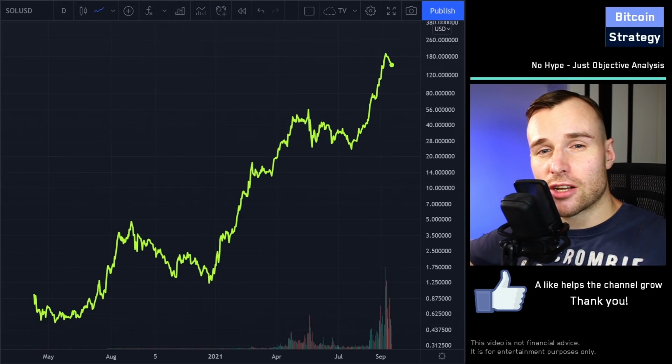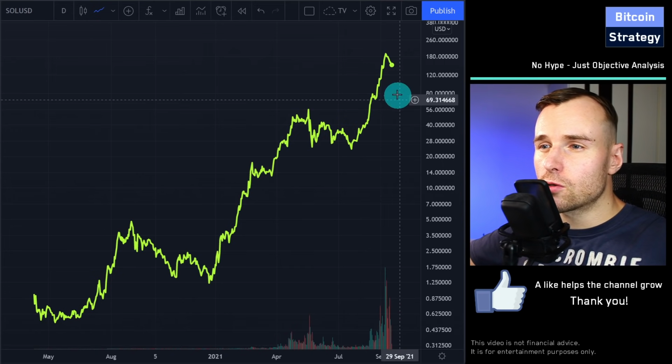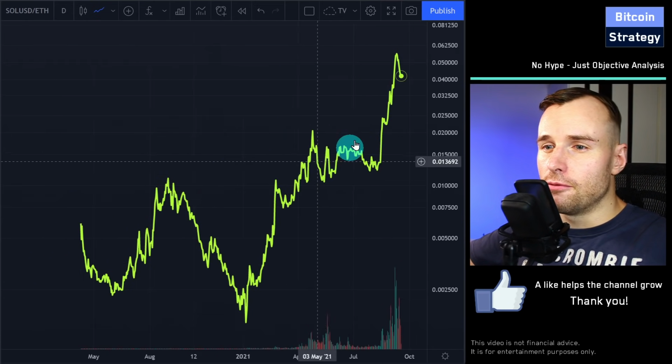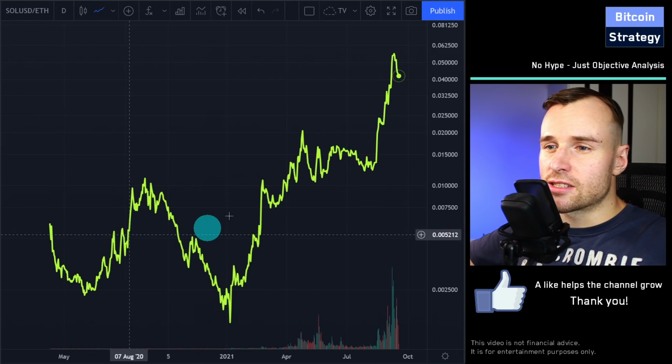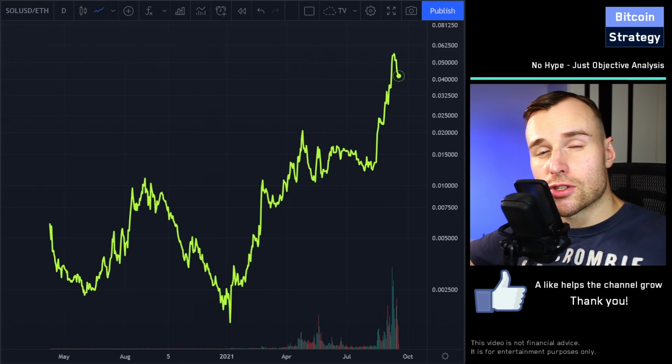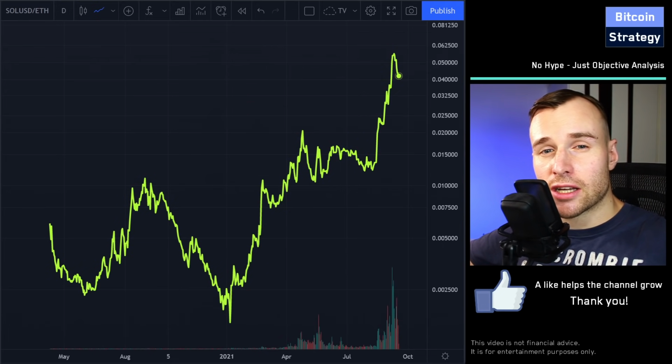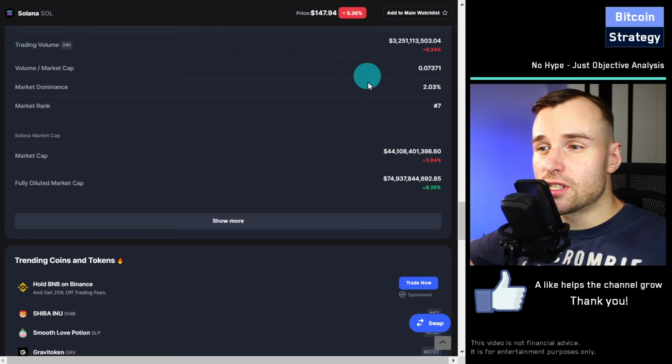Now this is a chart of Solana's US dollar price, but we won't look too much into the US dollar chart. Instead, we will look at Solana valued in Ethereum. So that's this chart over here, to find out how Solana is outperforming Ethereum. Because even though Solana is at market rank number 7, it is still more risky than Ethereum.